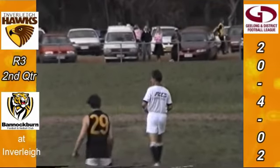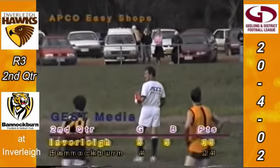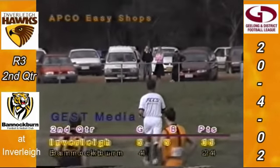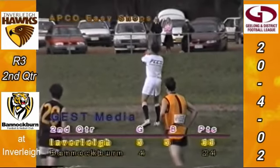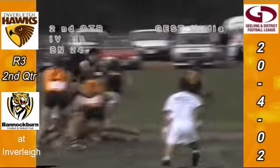Because until the last couple of minutes, it was 10 scoring shots to 2, and all of a sudden there's only 11 points in the game. So. Well, I haven't seen Bannockburn kick out on the full so often in a game, fair dinkum, for 4 years. That's true. So back in the middle, Maloney stands his ground and gets it down.